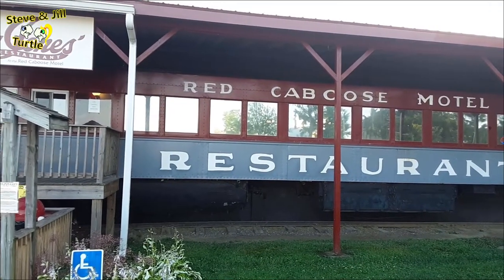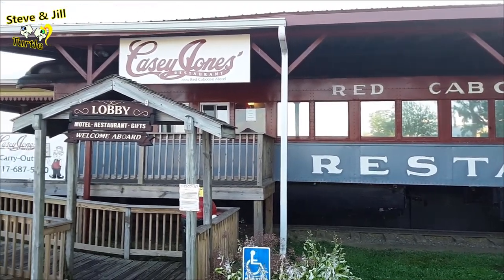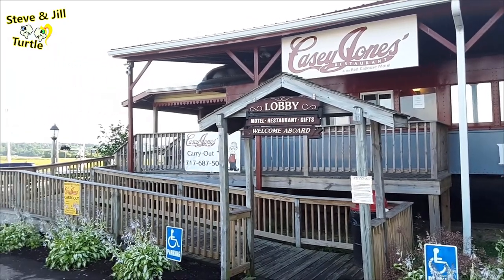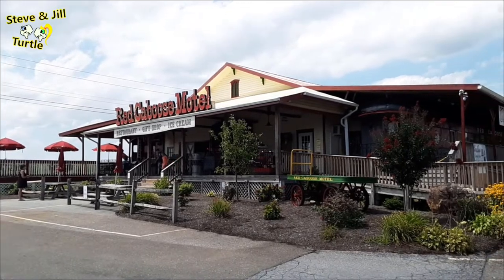Now if you've had enough of the petting zoos and you're a little hungry, stop in at the Casey Jones Restaurant. Dine in a classic P-70 railroad coach. Or if you're super tired, you can stay in the Red Caboose Motel.